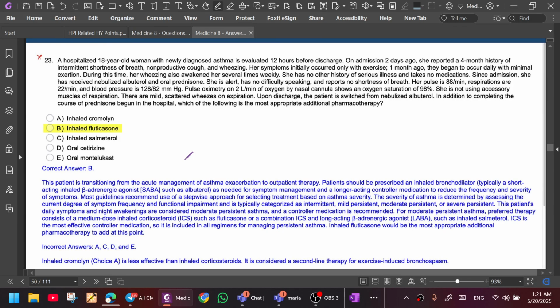Most guidelines recommend use of a stepwise approach for selecting treatment based on asthma severity. The severity of asthma is determined by assessing the current degree of symptom frequency and functional impairment and is typically categorized as intermittent, mild persistent, moderate persistent, or severe persistent. This patient's daily symptoms and night awakenings are considered moderate persistent asthma, and a controller medication is recommended. For moderate persistent asthma, preferred therapy consists of a medium dose inhaled steroid such as fluticasone or a combined inhaled steroid and long-acting beta agonist (LABA) such as inhaled salmeterol.